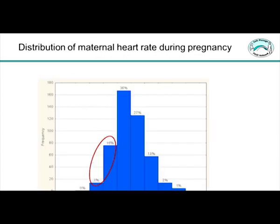And if one looks at the distribution of the maternal heart rate during pregnancy, you'll notice that in 19% it is less than the normal, which should have been there, 80 beats per minute. So it remains below 80 beats per minute.